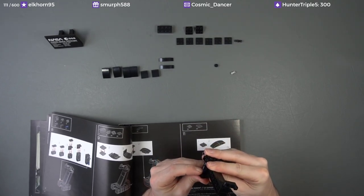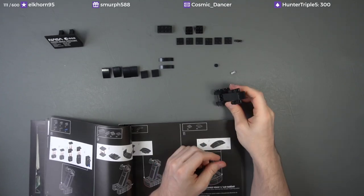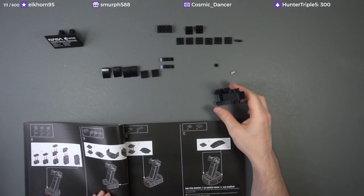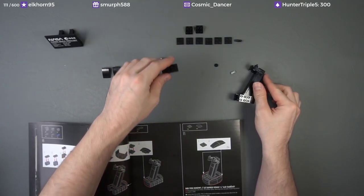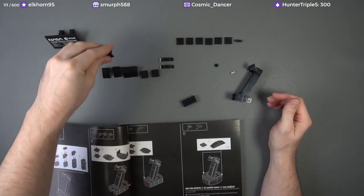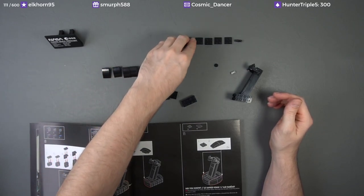I don't want to lose a finger here. Very precise. All right, so we need that. Two of those. These and two of those.